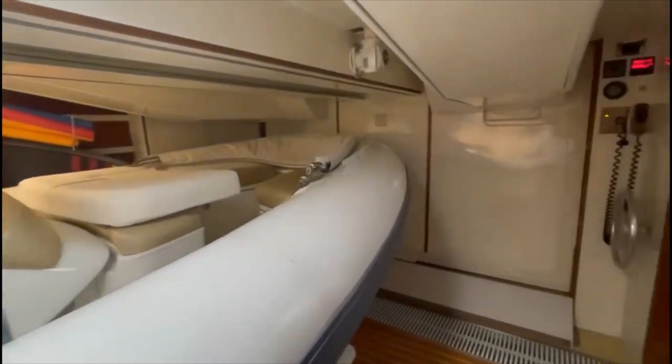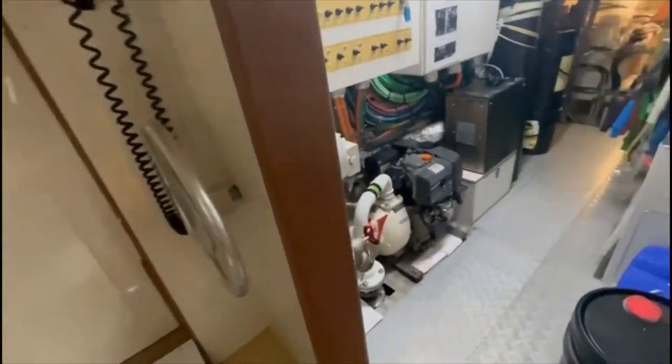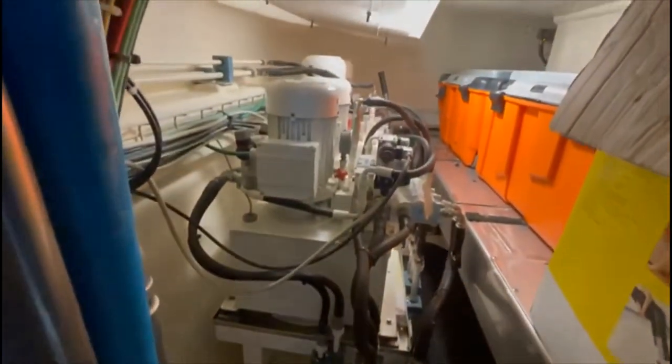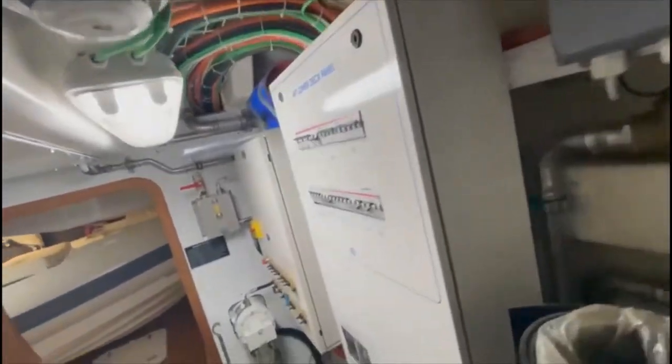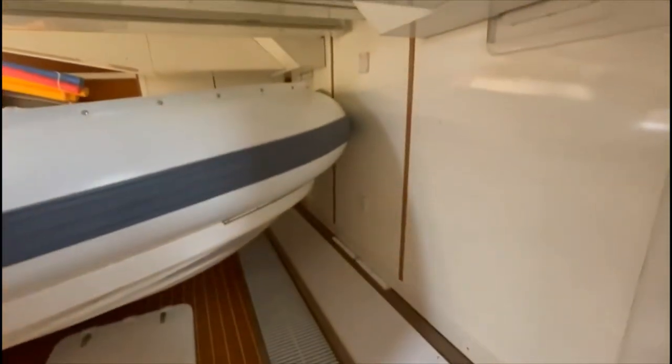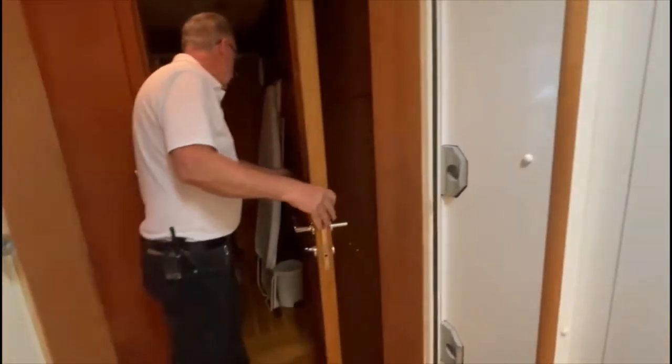Attention, you have emergency steering. Technical area for the hydraulics. This is all hydraulic area in here. They're the power packs for your stabilizers, the bow thruster system, possibly, I don't know. Okay, the garage door. Coming out of the garage area into the beach club area or the gym.